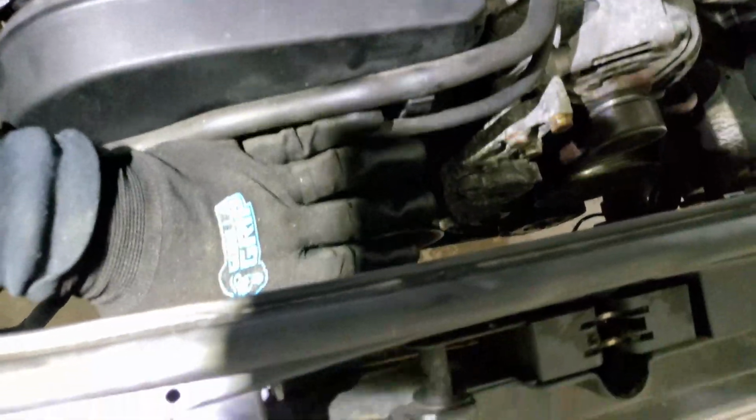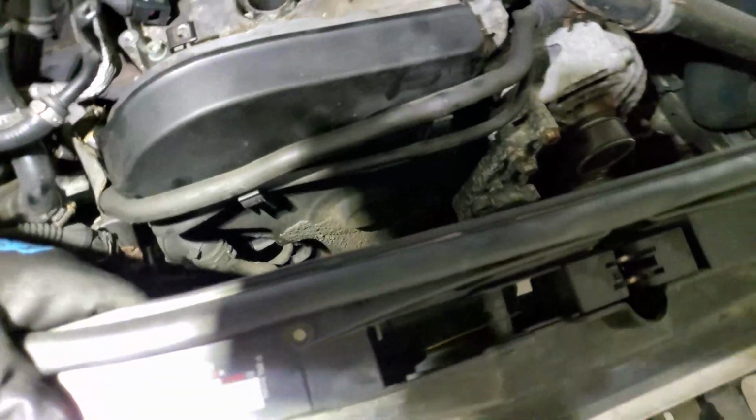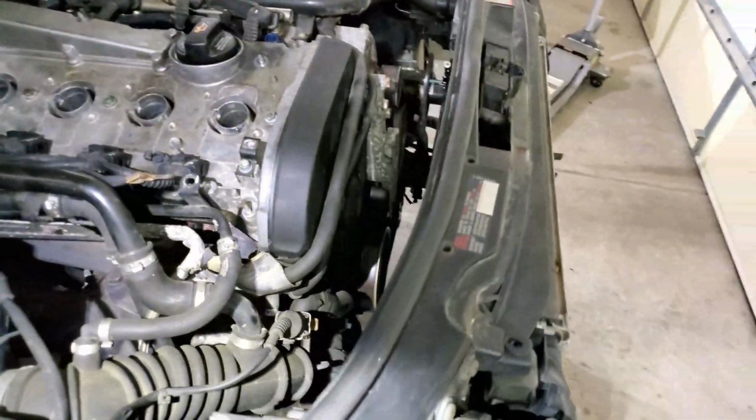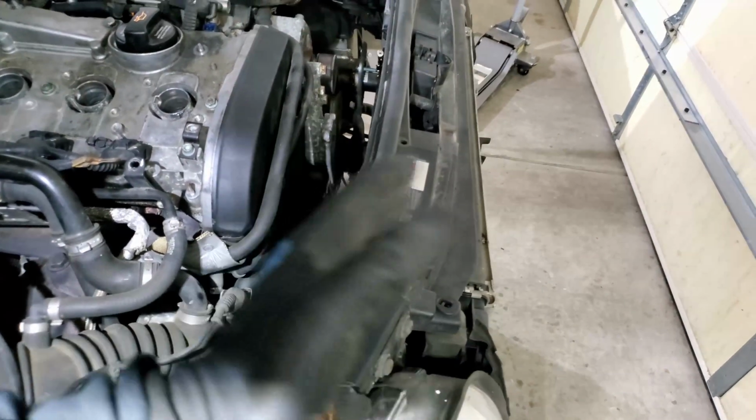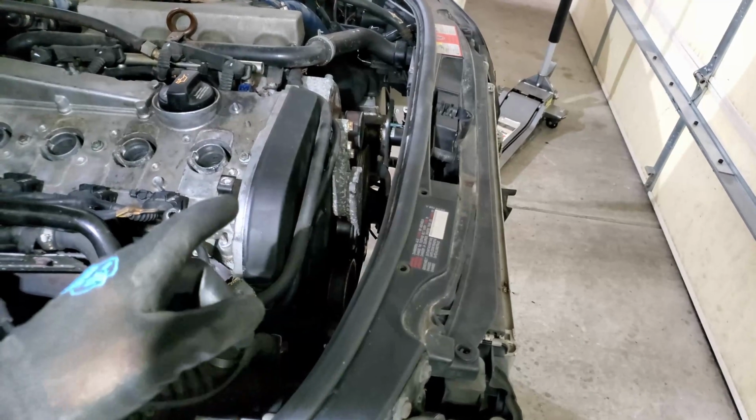For scale, my whole hand fits in here nicely. This is going to be a tight job, okay? I think the actual manual really does call for this entire assembly to be removed from the car. I just don't want to do that. I think this is going to be a lot easier.